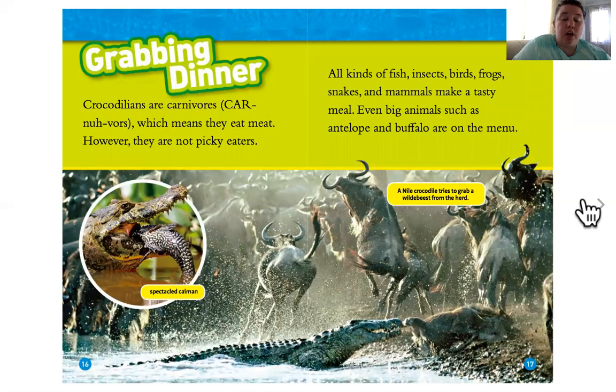Grabbing dinner. Crocodilians are carnivores, which means they eat meat. However, they are not picky eaters. All kinds of fish, insects, birds, frogs, snakes, and even mammals make a tasty meal. Even big animals such as antelope and buffalo are on the menu. A Nile crocodile tries to grab a wildebeest from the herd. These are wildebeests. Wow.